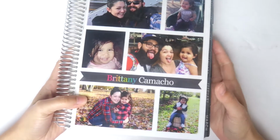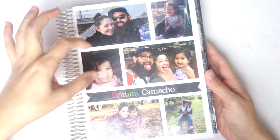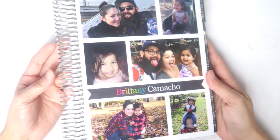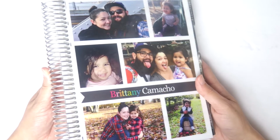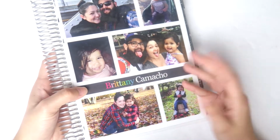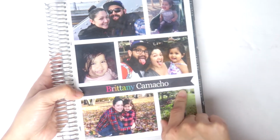I feel like you guys don't ever really see the cover, but last year I did the pictures in squares, so it was like the little square cover, and then for 2017 I wanted to do another picture cover, which I really love. I didn't do a picture cover for 2018, but I might special order one. But this is just some of my favorite pictures from, I guess you could say 2016, since this is my 2017 cover, of my husband, daughter, and I. And I just have my name, Brittany Camacho.